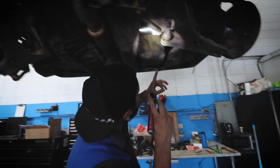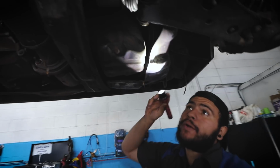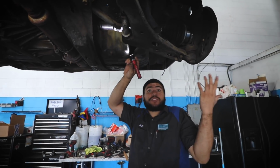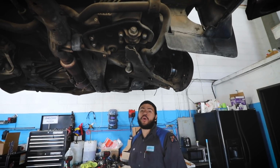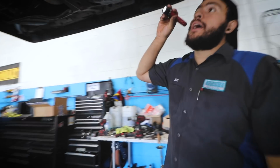The oil pan surprisingly doesn't seem too bad. There's a bunch of plastic covers in the way right now, but it's holding its oil fairly well. That's surprising, right? That might change if you drive it more and more. The more you move the oil around in the engine, that might change a little bit. Other than that, it's okay.